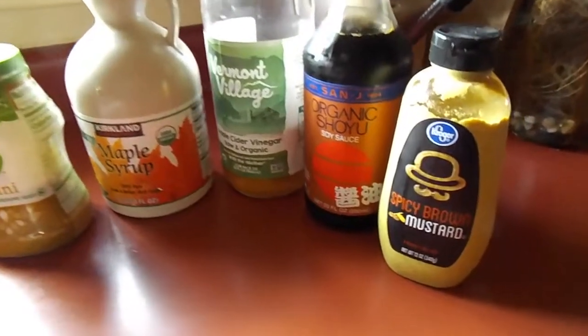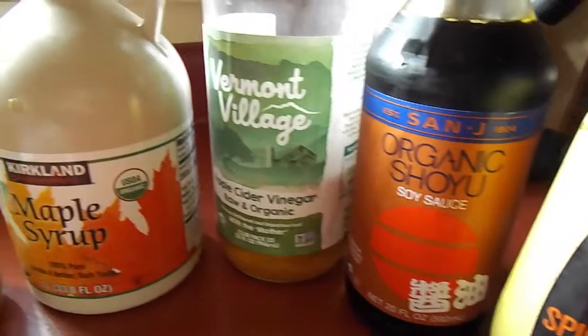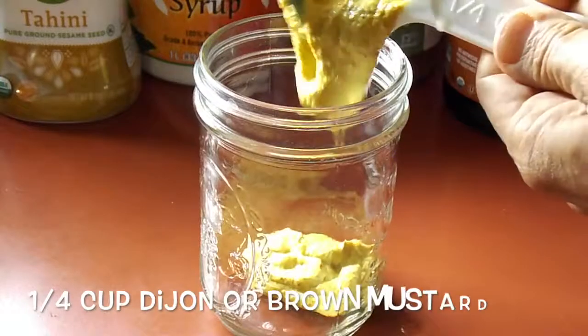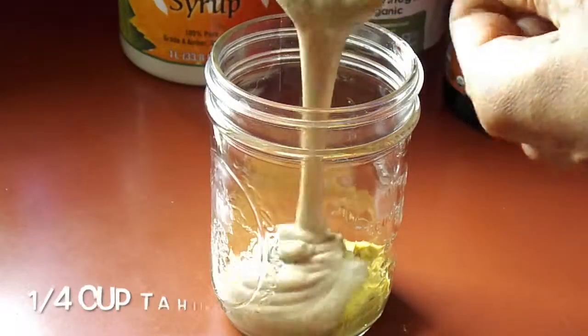Now we're going to make our salad dressing, and for this you're going to need mustard, soy sauce, apple cider vinegar, maple syrup, and tahini sauce. And this is a super easy recipe because you just put equal parts of each.